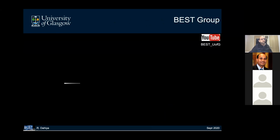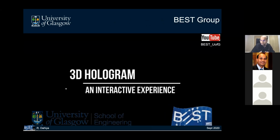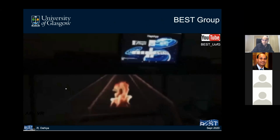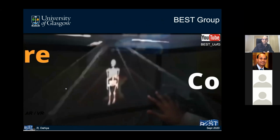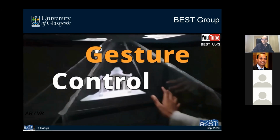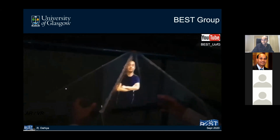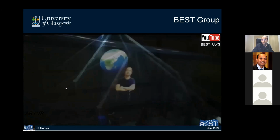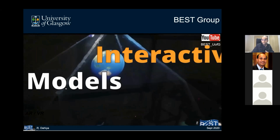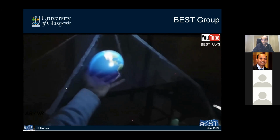In addition to this, we also work at the interface of the real and virtual world, and that interaction is always through touch. As an example, you see here we have developed this hologram volumetric display. It's a pseudo hologram which can display 3D virtual objects. The interesting aspect is that you can interact with these virtual objects either through gestures, as you see on the screen now, or by directly touching them. For example, you see a globe displayed and you can lift it, and when you lift it, you can also have some sense of weight.